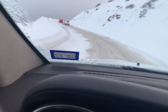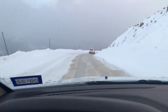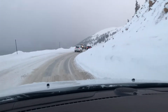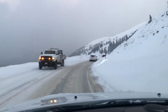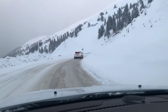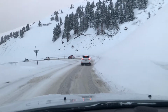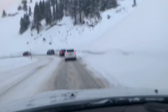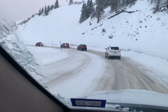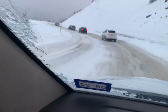Anyway, Jen's Jeep is doing well. It's a Grand Cherokee Summit Edition with a V8, and it's going good. So no troubles. There's a CDOT guy. They have the traction law in effect, so everybody here has to either have four-wheel drive or chains, snow tires, etc., etc. So it's a good day to have four-wheel drive. And we're in four-wheel drive.